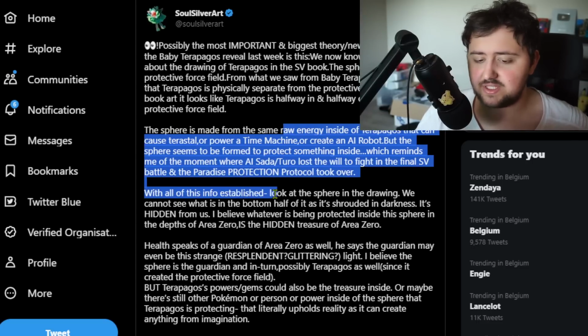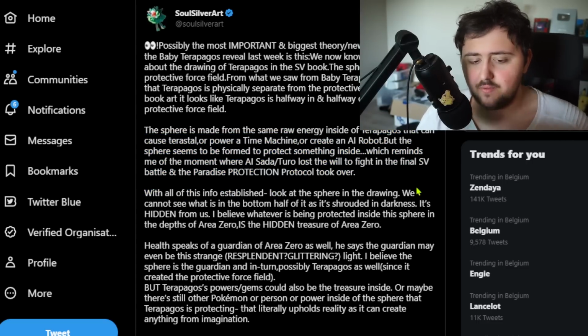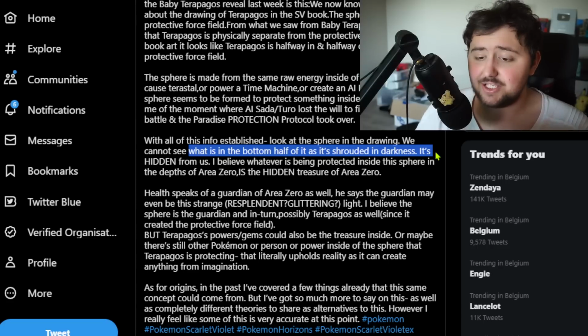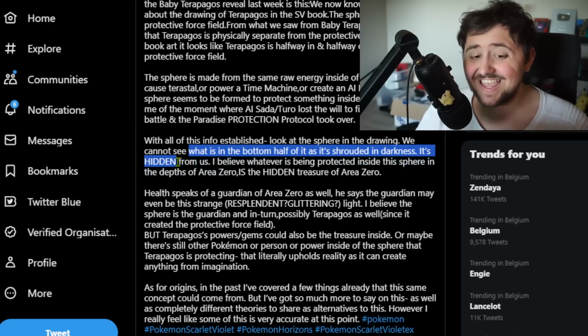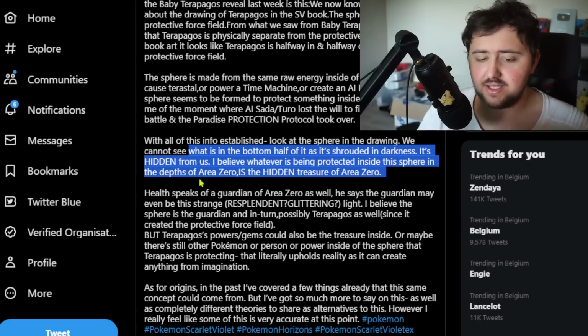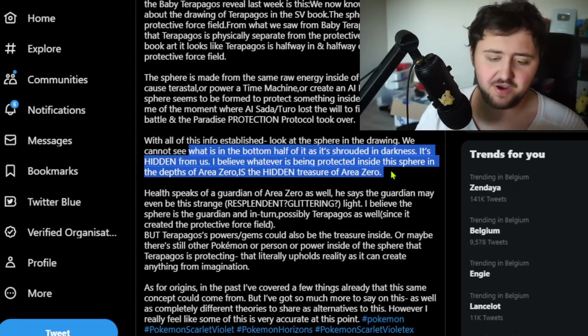With all this info established, look at the sphere in the drawing. We cannot see what is in the bottom half of it, as it's shrouded in darkness. It's hidden from us. I believe whatever is being protected inside the sphere is in the depths of Area Zero. Is the hidden treasure of Area Zero.